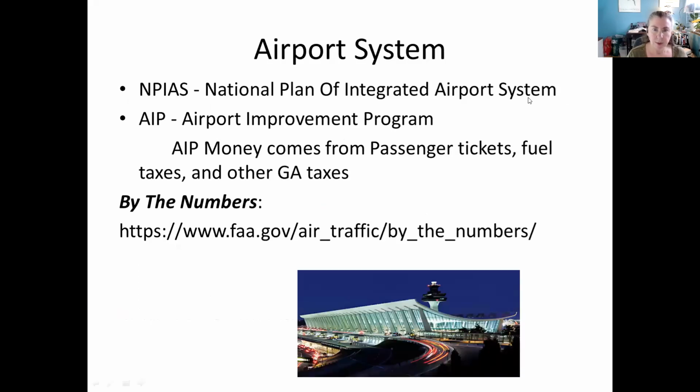So there is a national plan of integrated airport systems that is updated with all the information on where things are and where it's going over the next 5 years. One of the things you see happening at airports, including our local airport, is the Airport Improvement Program. Money from passenger tickets, fuel taxes, and other general aviation taxes goes back into the airport system to help keep the infrastructure on the airport up to date.